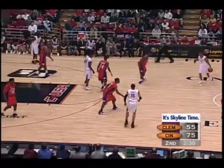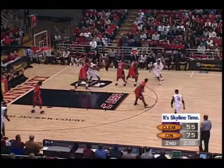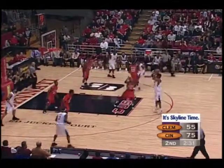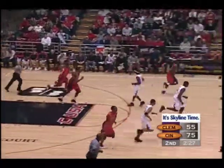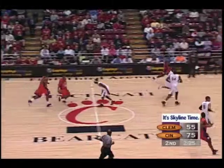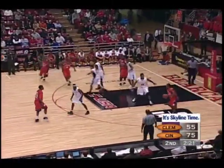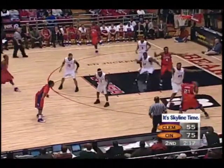Both teams are trying to wind this one down. Cincinnati has a 20-point lead, and you see the tempo slowing down a little bit. Both teams made a quick flurry. This is the 5th Cincinnati game of the season, and none of them have been close. Their margin of victory has been pretty strong in all 5 games.